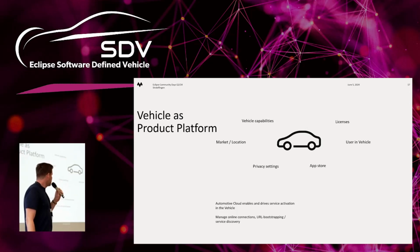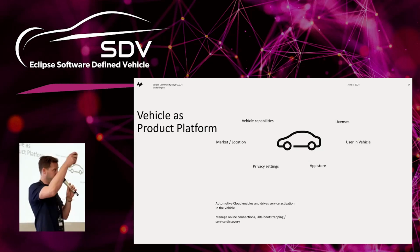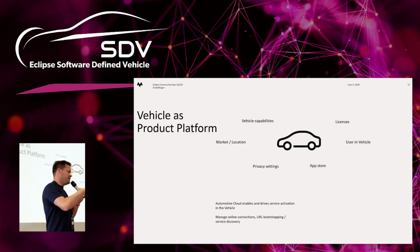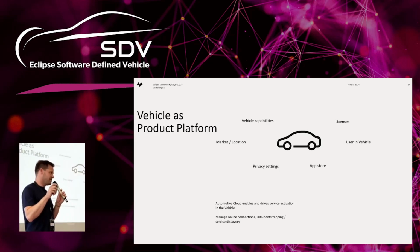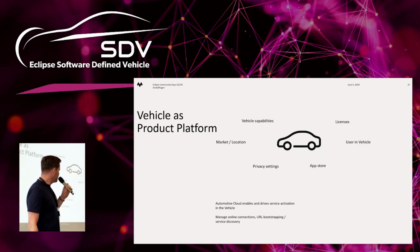And all of these topics that I mentioned, who the users are, who's in the vehicle, but also physical vehicle capabilities. I can't control my roof window if I don't have a roof window in my car. Very easy. Privacy settings. All this comes together if you want to see the vehicle as a product platform. So if you see the vehicle as the center and the platform for an ecosystem. So basically, like your phone, you have your apps. And the automotive cloud is like the central point where you bring all this information together and you calculate, you multiply your licenses times your users in the vehicle, times your vehicle capabilities, and you get out what features are active in the vehicle at that point. So this is the core challenge of the automotive cloud, to enable the vehicle to become a product platform, to become an ecosystem, to enable apps to run on it.